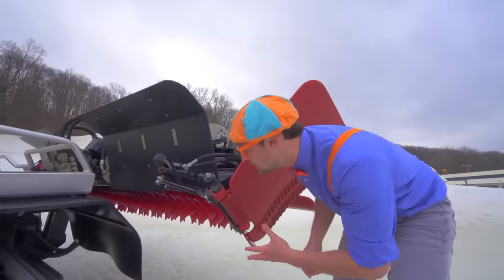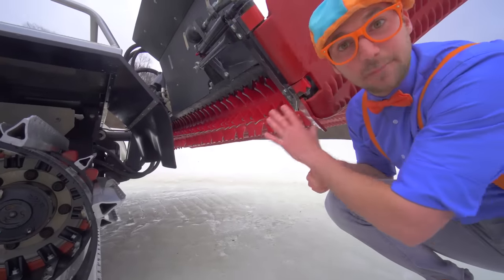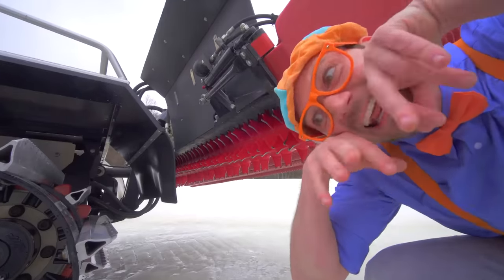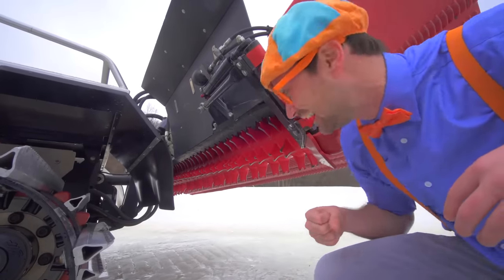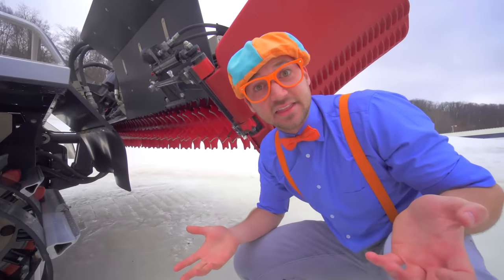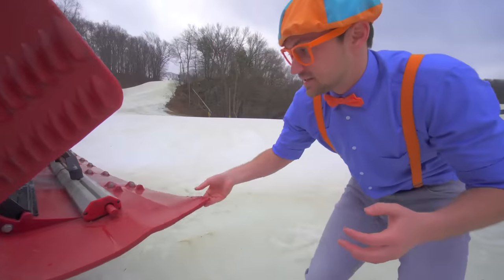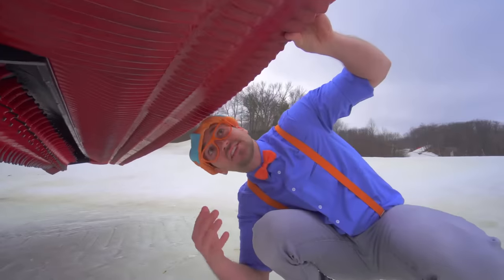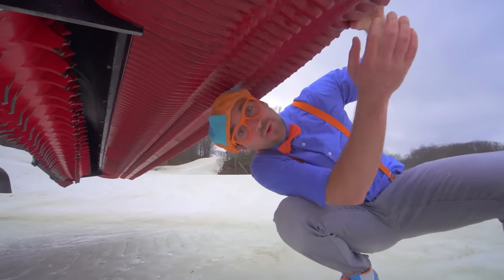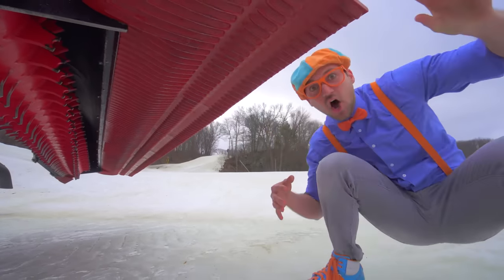Whoa, this is the tiller back here. You see that? That's the barrel, and it has a lot of teeth on it. It crushes and rips up the ice and the snow. So then from there, the flaps, see these? These are the flaps. These little ripples, they create what's called corduroy. Whoa, it smooths out the snow.